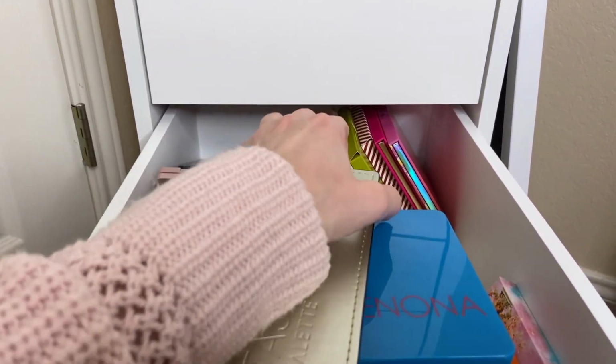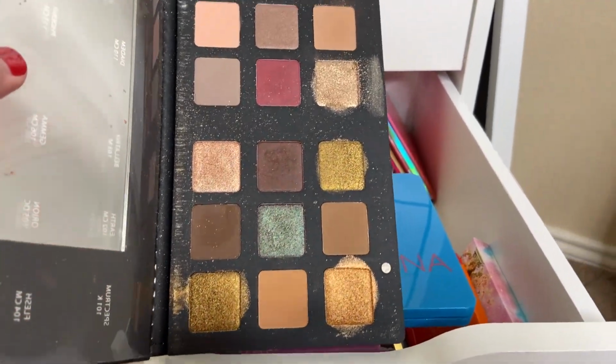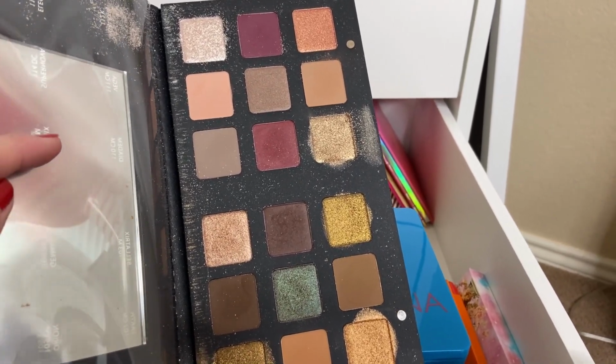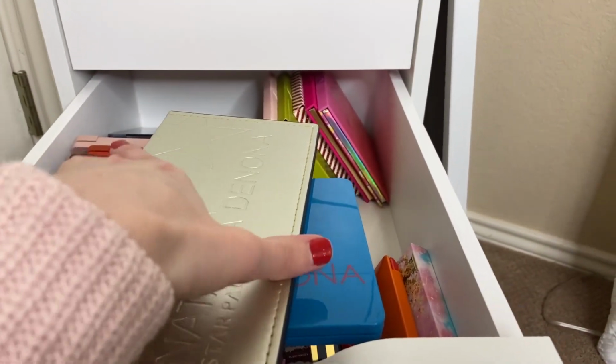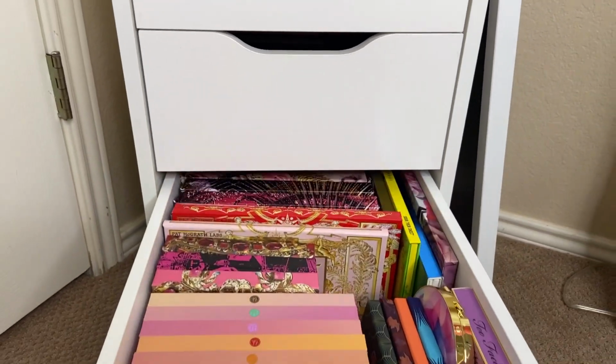This is the original Star palette before she, I think, reformulated and came out with it again. But here's where I also say, you see how powdery it is? That's just over time, they're becoming a little drier. And this is the palette that really caused me to fall in love with Natasha Denona. So it's got a special place in my heart, and I just can't bring myself to part with it.